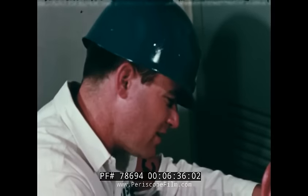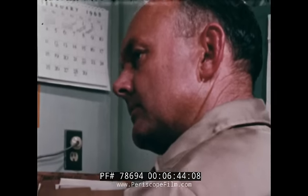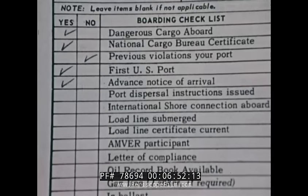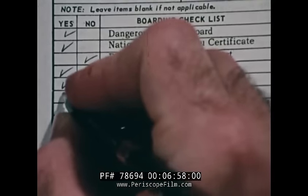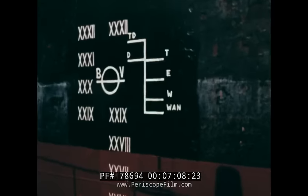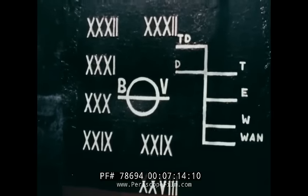Has this vessel had violations on previous visits to this port? This item should be rechecked in the captain of the port files. Is this her first U.S. port? Was the advance notice of arrival given the captain of the port? Has the vessel received port dispersal instructions? Is there an international shore connection aboard? Is the vessel's load line submerged? This can be checked as inspectors come aboard. Does the vessel have a current load line certificate?